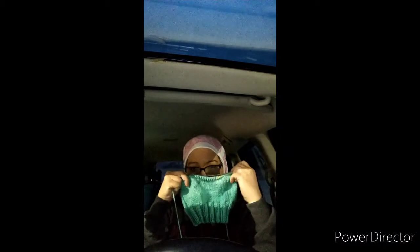Blaine helped me with my drop stitch. She knew how, so that's wonderful. So I'm working on this. I'm getting close to being able to put my DPNs in there and do my decrease.